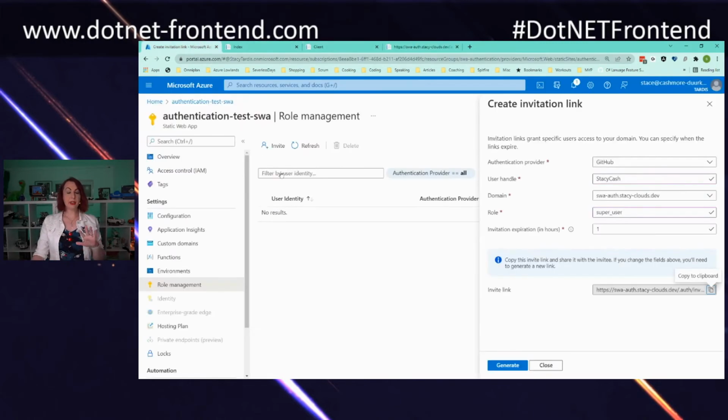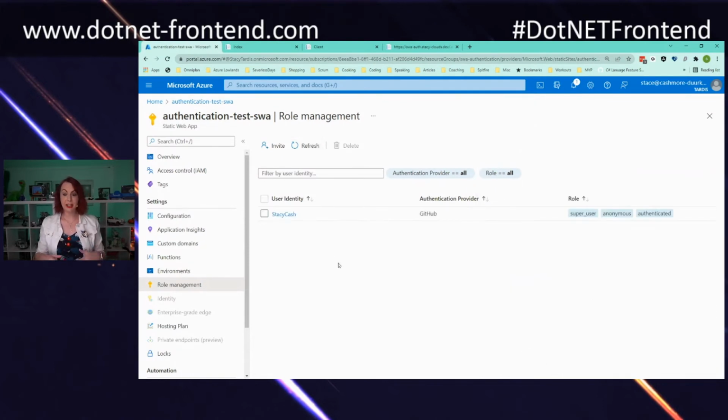Few things that you need to be aware of when you do this. There is an amount of caching that goes on. The reason why I didn't use my Twitter user for this demonstration is because if I do that, it takes about 10-15 minutes before it becomes active. I didn't want to wait those 10-15 minutes. I wanted it to happen instantly. So that's why I used my GitHub account.